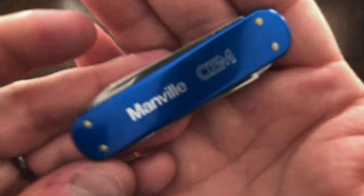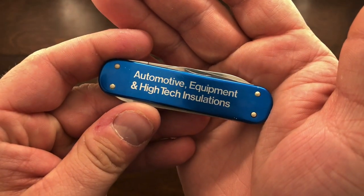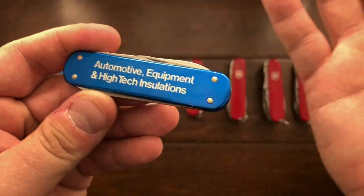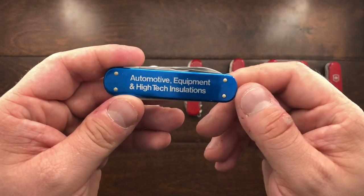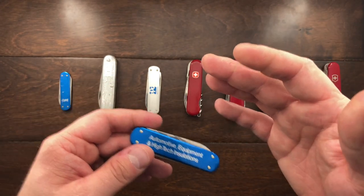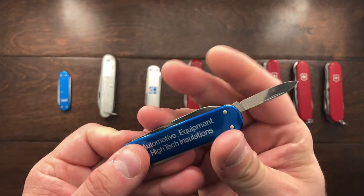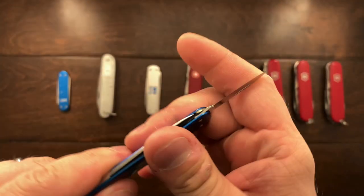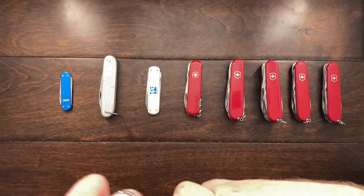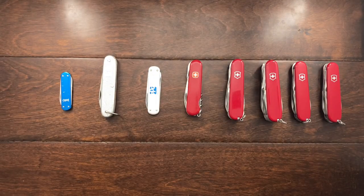Then I picked up this knife. This is a Victorinox Prince. It says Manville OEM, and this is just going to be an automotive equipment company. I don't know what they do, but I actually picked this up from a seller in Russia, and it's taken probably about a month to finally get here, but I'd never seen a blue one, and especially in this condition. I mean, this thing is very, very, very clean. And I believe this is probably from the 80s, probably the early 80s.